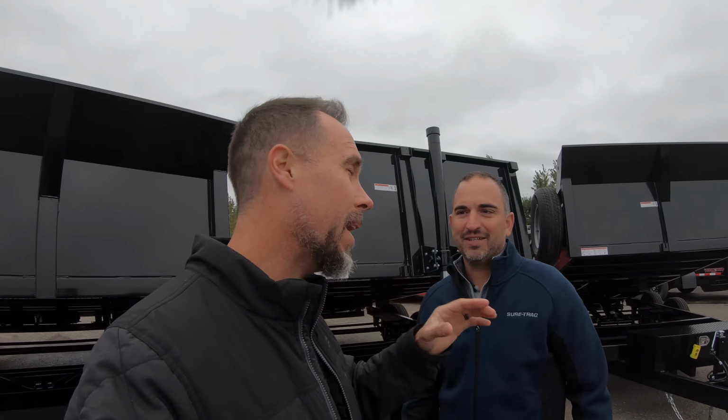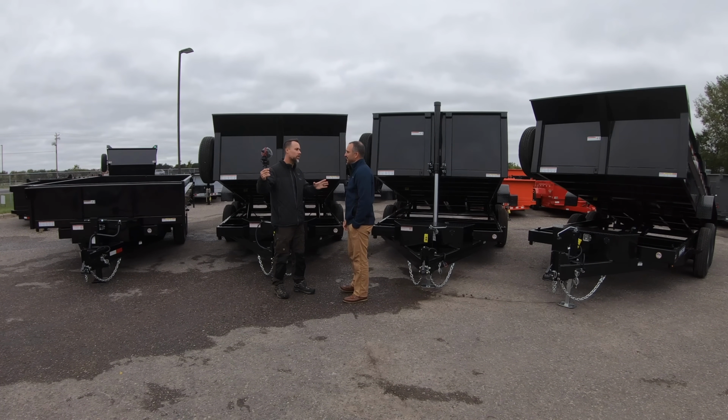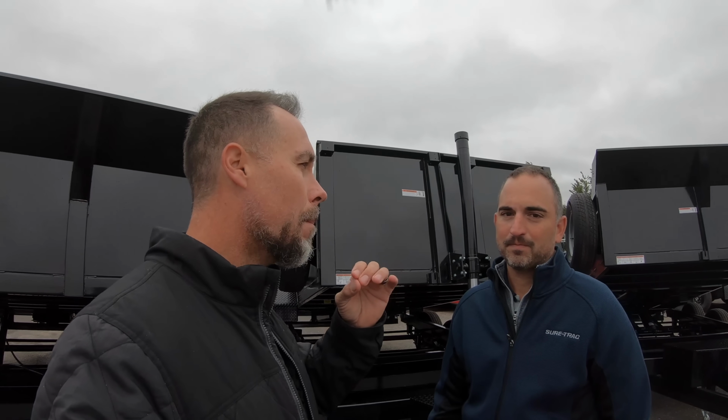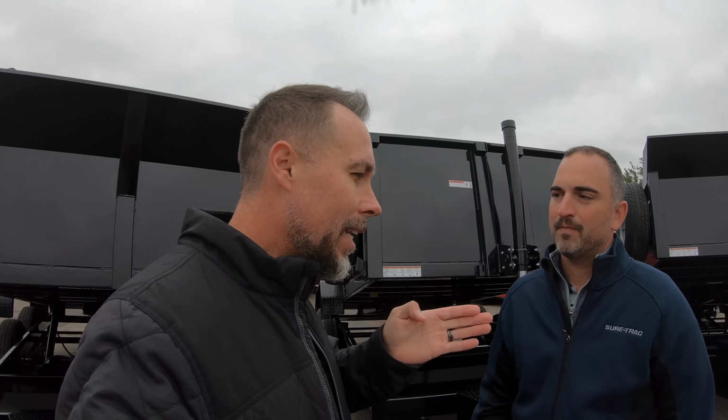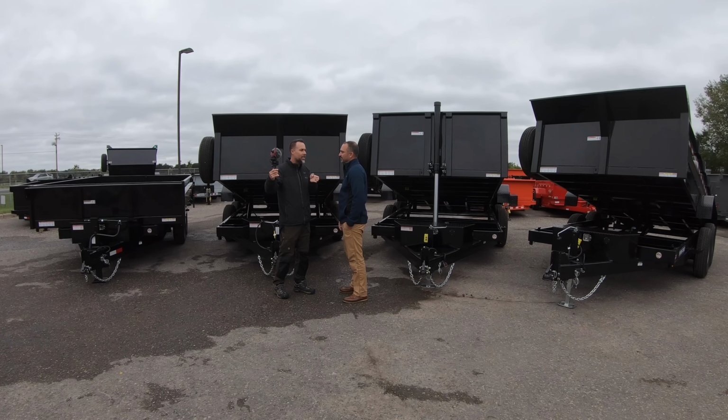We've got a big program today because we're going to be talking about the good, the bad, and the ugly with dump trailers, because there's a lot of guys out there buying dump trailers and getting themselves in trouble with the federal DOT before they even connect to it, and not realizing that they can't use what they just bought.